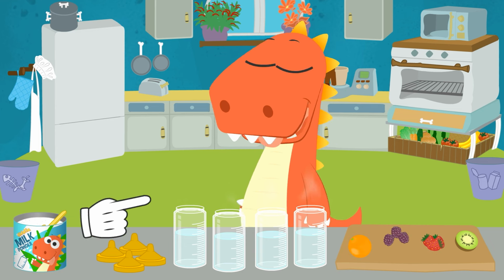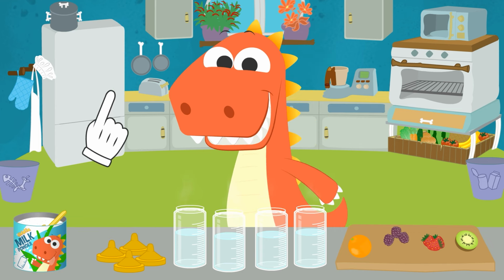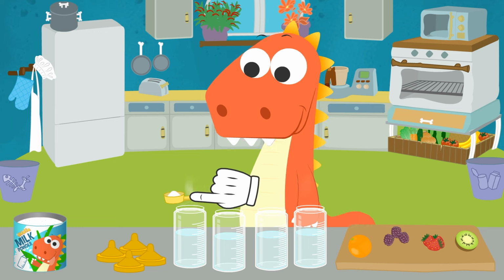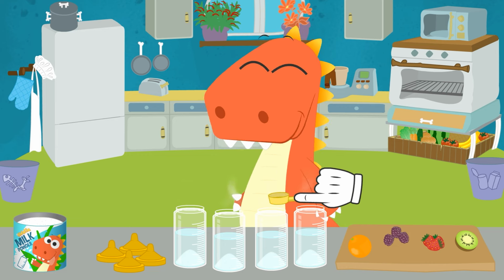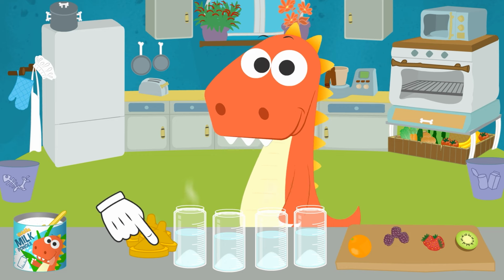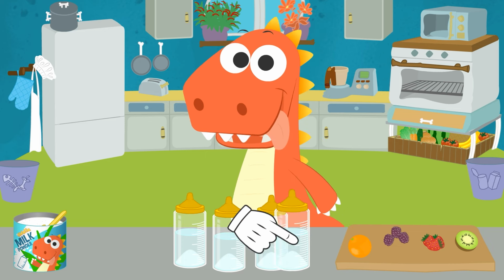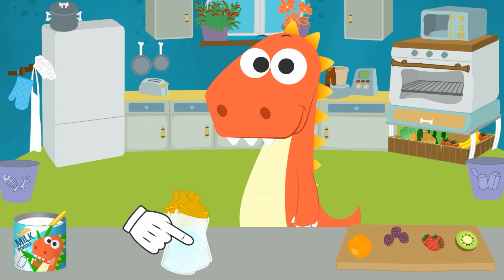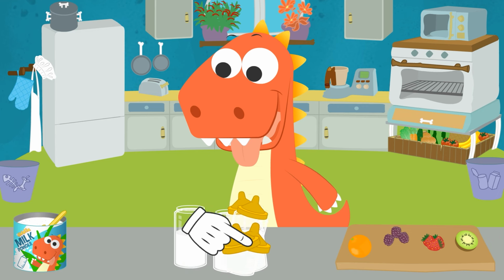I have 4 bottles here with warm water so we can mix it all up. We need to add the milk powder for dinos. 1, 2, 3, and 4. We really need to shake them up well so it all gets mixed up. Plus, it's really fun and you get to see the bottles turn white. Let's take the top off so we can add the fruit.